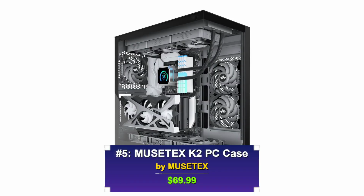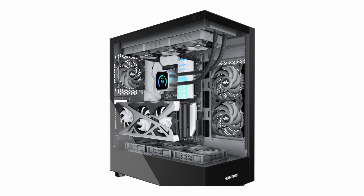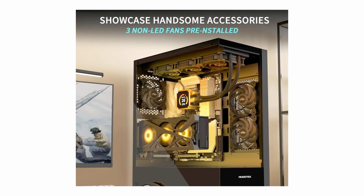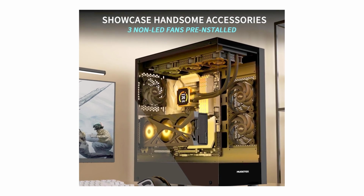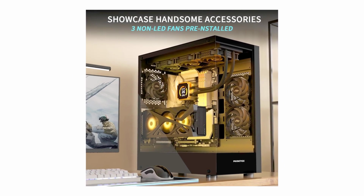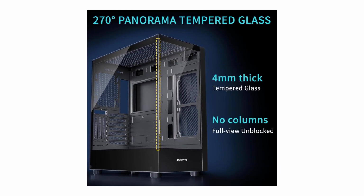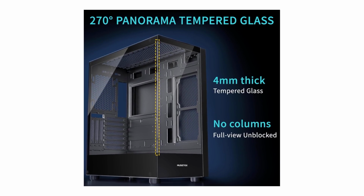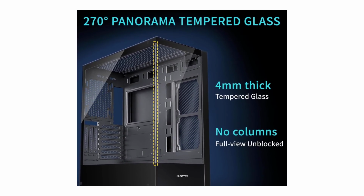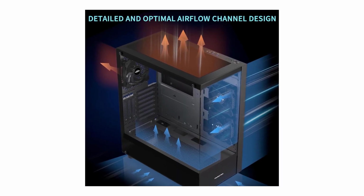Coming in at number 5, we have the Mustex K2 PC case. This budget-friendly option is perfect for gamers who want a sleek and functional case without breaking the bank. Priced at just $69.99, the K2 features dual 270-degree tempered glass panels that provide a panoramic view of your high-end hardware. It's designed with a spacious layout, supporting GPUs up to 420 millimeters and liquid cooling radiators up to 360 millimeters, making it compatible with even the most demanding components.